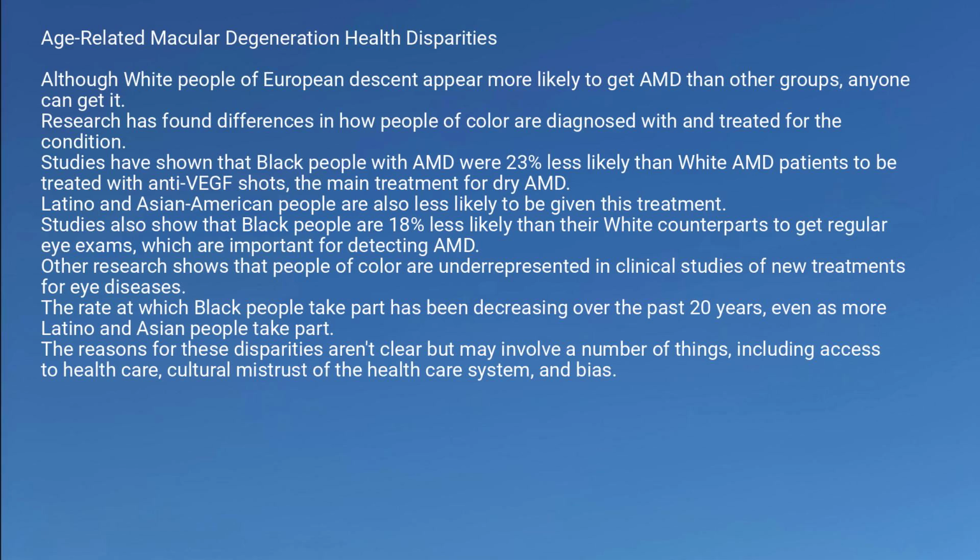Age-related macular degeneration health disparities. Although white people of European descent appear more likely to get AMD than other groups, anyone can get it. Research has found differences in how people of color are diagnosed with and treated for the condition. Studies have shown that black people with AMD were 23% less likely than white AMD patients to be treated with anti-VEGF shots, the main treatment for dry AMD. Latino and Asian American people are also less likely to be given this treatment.